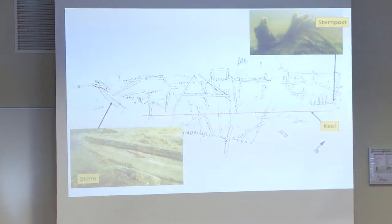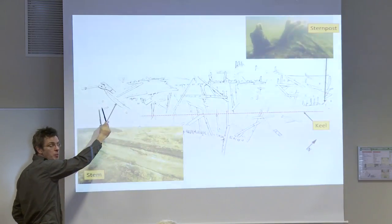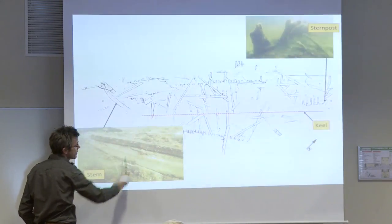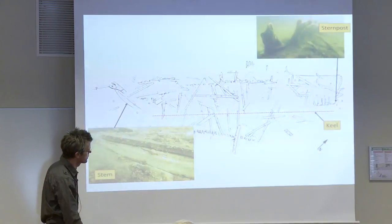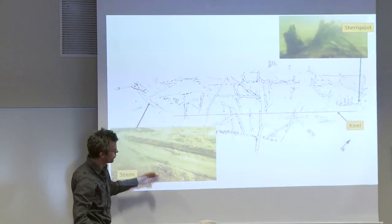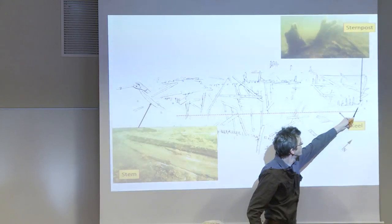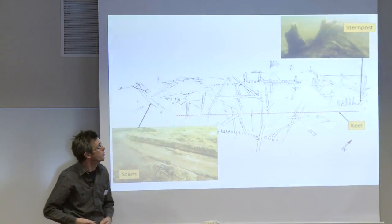The stem is placed here. It's a very long and curved timber. Remember the high forecastle of these ships. So it's a very long stem. It's slightly curved like that. It's resting flat at the seabed with a rabbet line for the planking. We have this stern post here with some of the floor timbers preserved also.